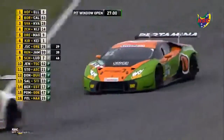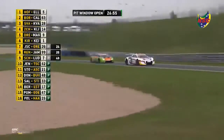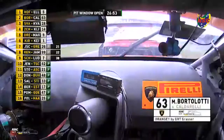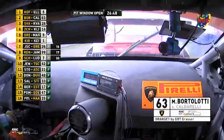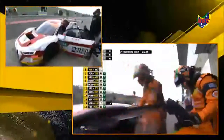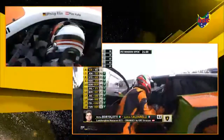And despite all the pressure from the number 63 Lamborghini of Mirko Bortolotti, they both come in at the same time for the driver change. So Bortolotti then right on the back of the Audi as the car's reduced down to the pit lane speed limit. And we're going to split the screen so that you can see both drivers going through their driver change. This is absolutely critical. The P1 car to the top left-hand side of your screen and the P2 car bottom left-hand side. So Philip Ellis then jumps into the Audi and Andrea Caldarelli jumps into the Lamborghini Huracan to take up the second part of this race.